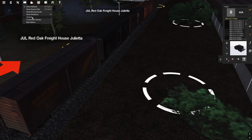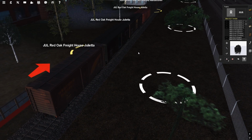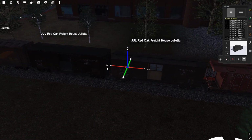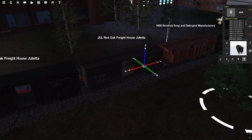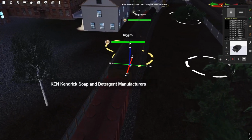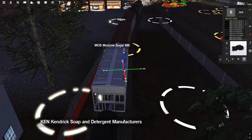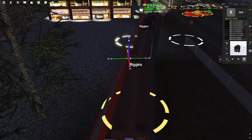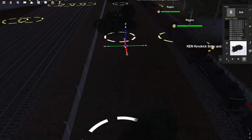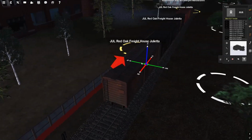If we show our commodities, yeah, so they're all set to show us what's going on. So these cars in the back are all empty. This is empty. And then we have some loaded cars here. These are empty. And these here are empty. And so with that said, we can start figuring out where these go.